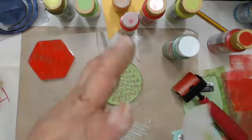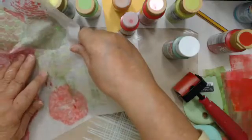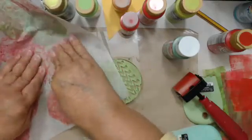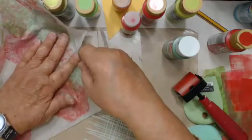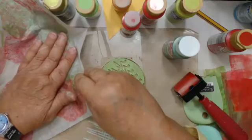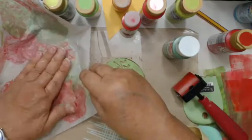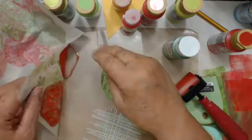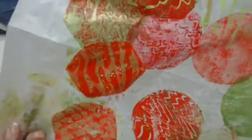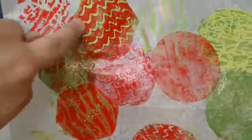That one up. I like the zebra one. I'm gonna stick that on this one. Ah, no, don't stick. Oh, there you go. You can see the zebra there. Look at that. That looks pretty good. So I like the overlapping like that of them.